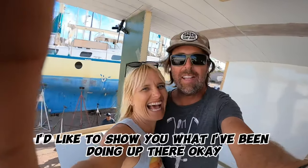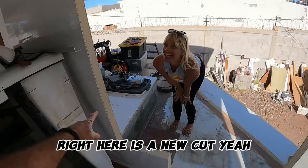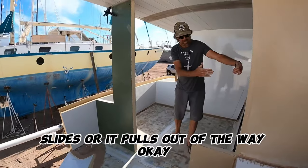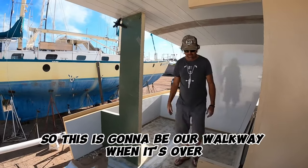Okay, well, I'd like to show you what I've been doing up here. Okay. Right here is a new cut. Yeah, I just made this. And then what's going to be here? That is going to be the door. Which way is the door going to go? Does it slide or pull out of the way? Okay. So this is going to be our walkway when it's open.